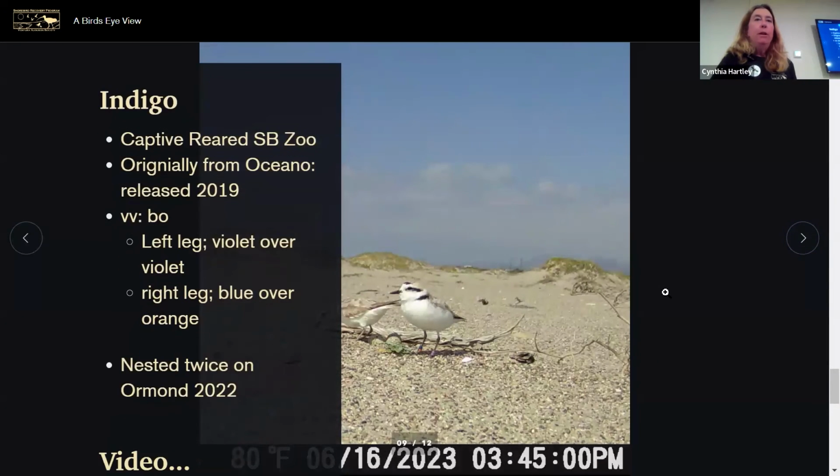Okay, and then our last bird I want to talk about, I call him Indigo, and he nested last year, and he's a male bird. He was captive bred at the Santa Barbara Zoo. Santa Barbara is able to take eggs that have been abandoned. If they're still fertile, they put them in an incubator and they hatch them out and they care for them until they're ready to be released. They usually keep them not very old, maybe like 10 weeks old, and then they get released.